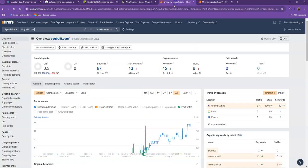Let's go ahead and move on with the numbers. So we have here Ahrefs, one of the paid tools that we're using for us to have some more information on the back end of your website. We'll be talking more about the numbers, starting off with DR.